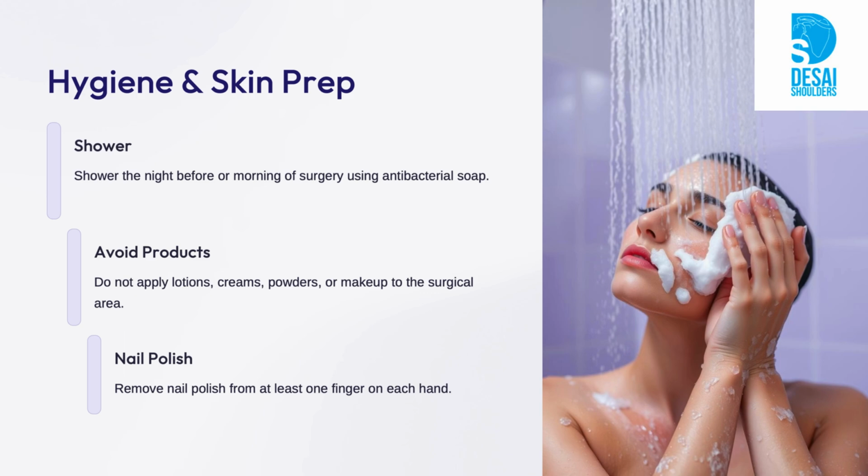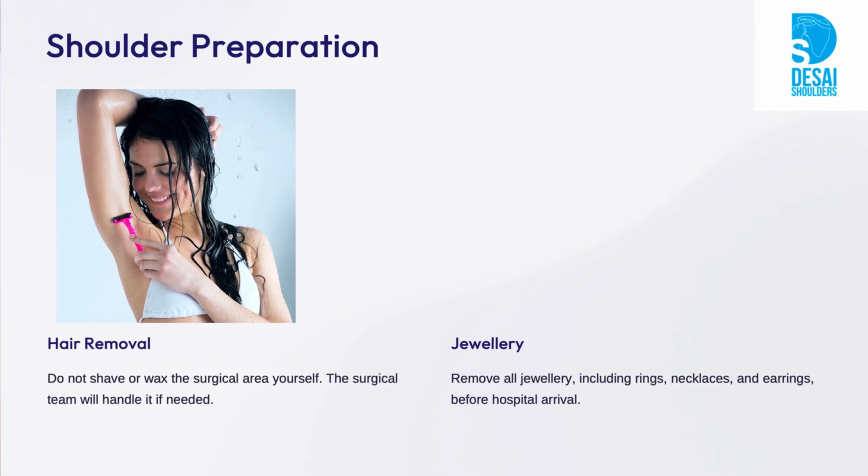Good tip. Now, specifically for the shoulder itself, hair removal comes up. Yes, and the instruction here might surprise people. Do not shave or wax the area yourself beforehand. Really? Why not? Because even careful shaving can cause tiny invisible nicks or scrapes in the skin. That opens the door for bacteria and increases infection risk significantly. If hair needs removing, the surgical team will do it properly, using sterile clippers, right before surgery. Okay, that's a really important what not to do.